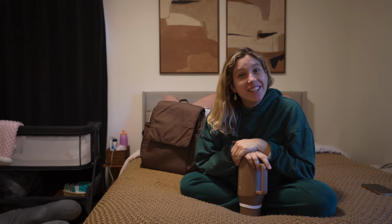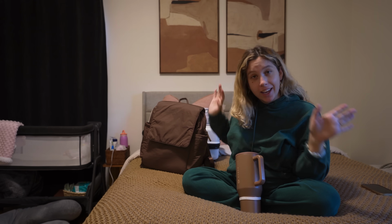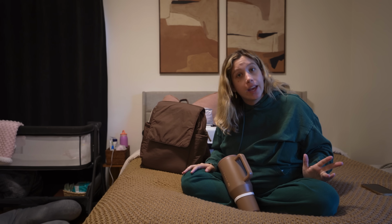And that is it, you guys. That was the entirety of my hospital bag. Again, not including Cam's things. He's just gonna shove them probably day of, knowing him.